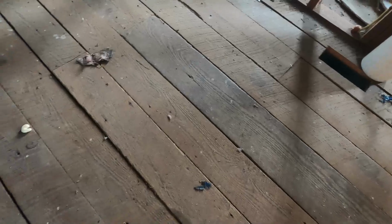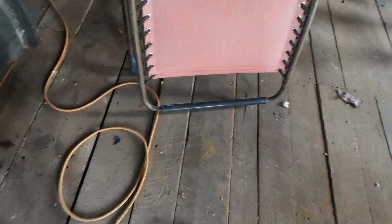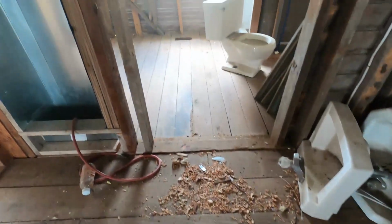We've had to replace some of the boards in here, but we replaced them with boards that came out of the barn, and you can't tell the difference in them. So they look really good. We're going to try to keep those.